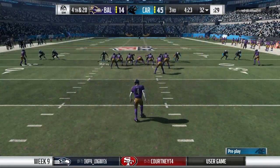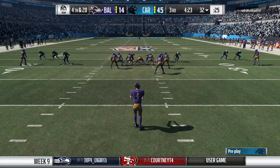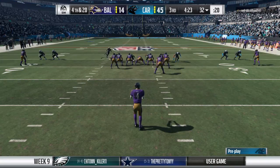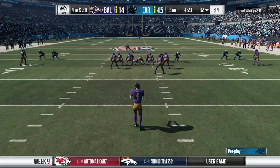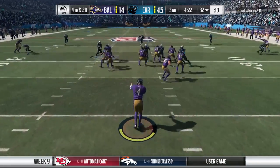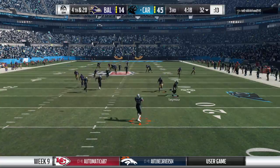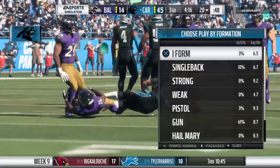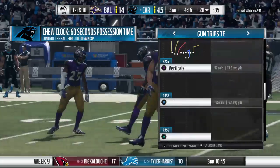Here's Sam Cook now, on for his second punt. He'd take a repeat of his first. He gets this one away, and boy, it's another boomer. That'll be a 48-yard punt, 1 yard on the return. And the Panthers will take over now, 1st and 10.